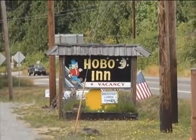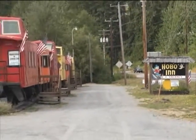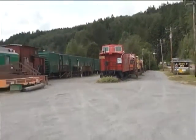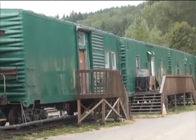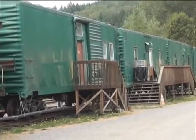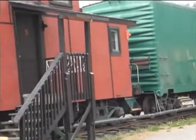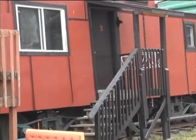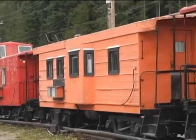Now this is the Hobo Inn, and these railroad cabooses are rentals for motels. These are old box cars that've been converted into living quarters for the motel. And a string of cabooses.